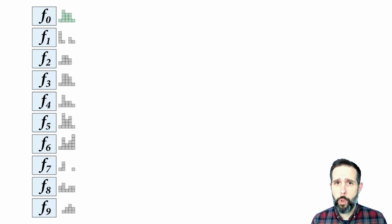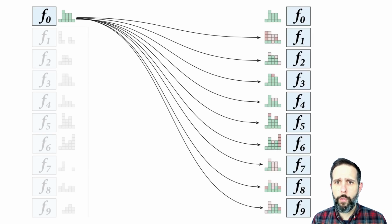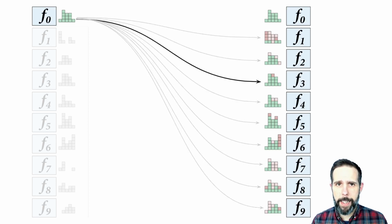For each function, we produce a fixed length representation, a fingerprint, indicating the frequencies of different instruction opcodes in the code. In the simplified example, we only have 10 functions and the fingerprint captures frequencies for only 5 instruction opcodes. For each function, we compare its fingerprint to the fingerprints of all other functions. Green indicates the common parts, light and dark red indicates their differences. The function with the most similar fingerprint, the one with the smallest Manhattan distance, is then selected. In this case, it's function 3.